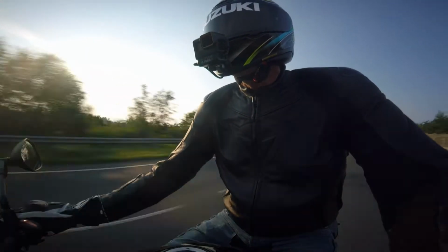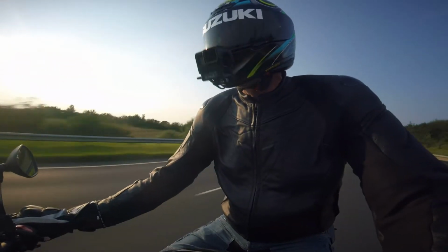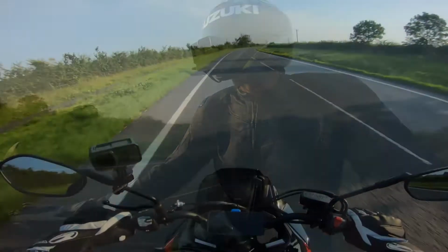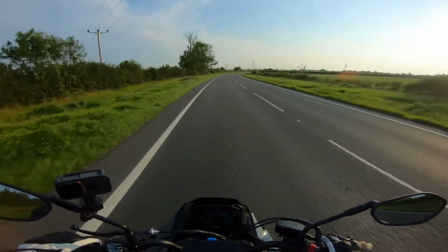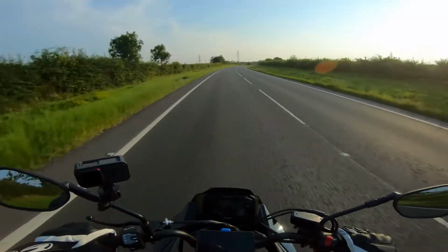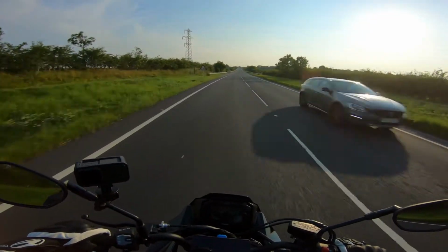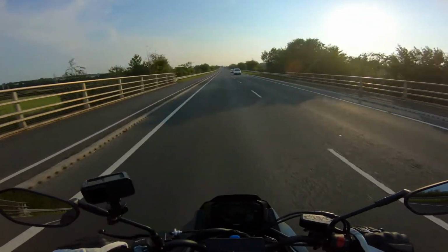Yes, speeds are reached very quickly on this bike, has to be said, but it is quite nice to ride though, you know what I mean. I don't know if forgiving's the word or what, but yeah, it is nice to ride. I am enjoying it. So we'll stop somewhere and I'll give you a look around it and what have you.